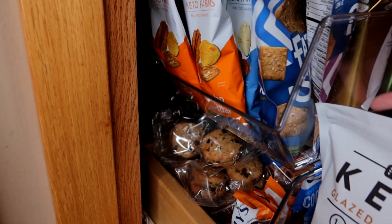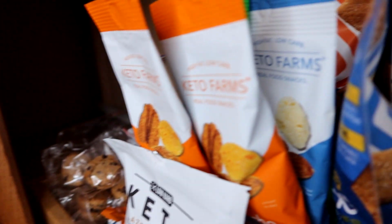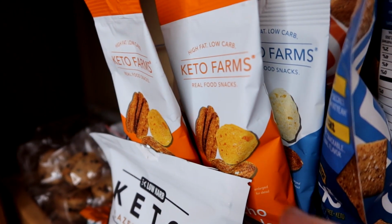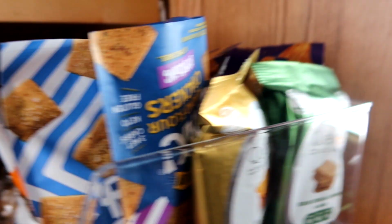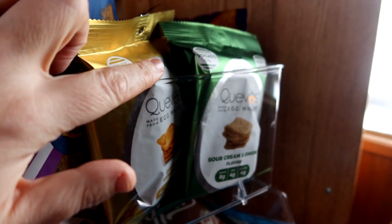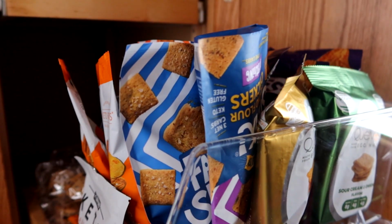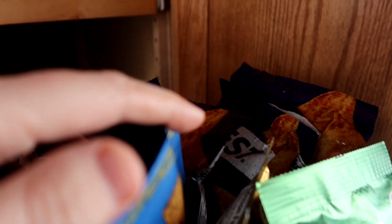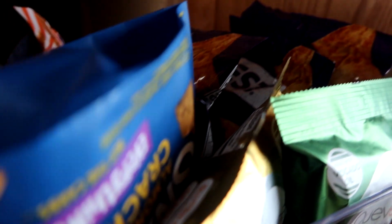This is the crunchy, crispy, savory snack pile. I have the little Keto Farms nut and moon cheese little containers. I have my Fat Snacks crackers, which I forgot I had because they were somewhere else. I have a few Huevos left, and like I said, a lot of this is not something I repurchase every time. Whenever the mood hits me, I will repurchase and buy more. And then of course my tried and true taco Quest chips, which I always have on hand.